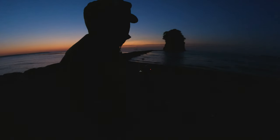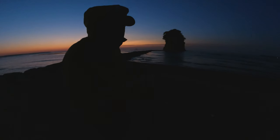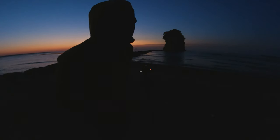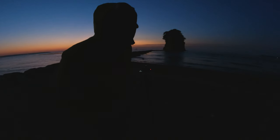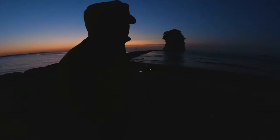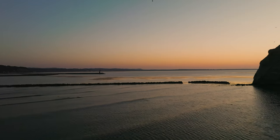Good morning from Mitsukejima. What I had hoped was this pathway leading up to the island would have water running through it. I've seen images before at high tide where just the tops of the rocks are showing, so I had kind of hoped I could get some motion running through the rocks, but that doesn't look like it's gonna happen today. I guess I'm gonna have to learn a little bit more about the tides and come back when the water is a little higher.